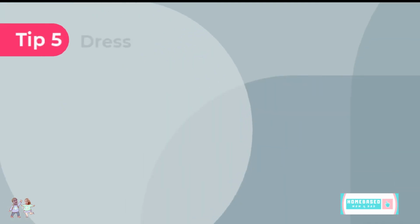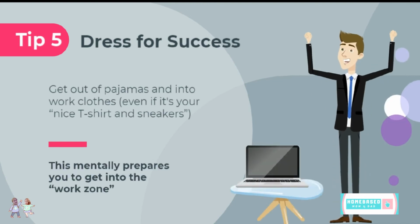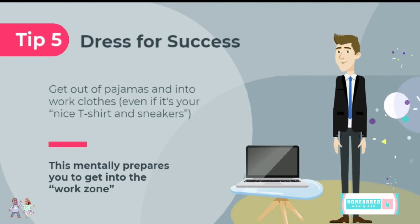Dress for success. Get out of pajamas and into work clothes, even if it's your nice t-shirt and sneakers. This mentally prepares you to get into the work zone.